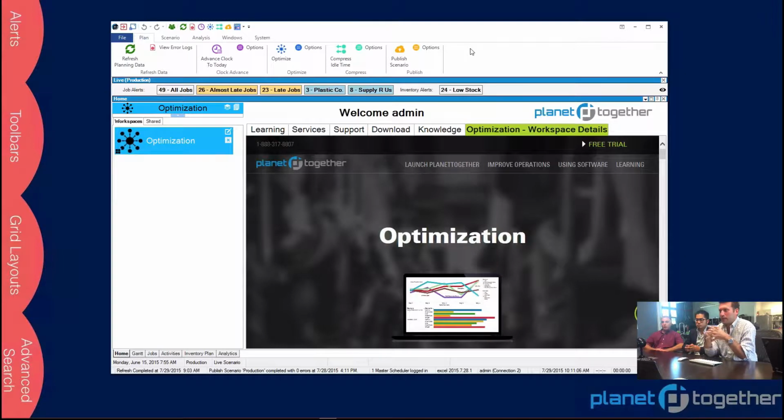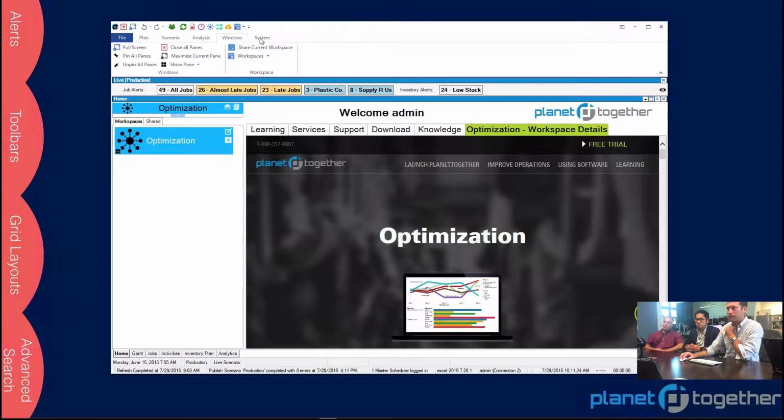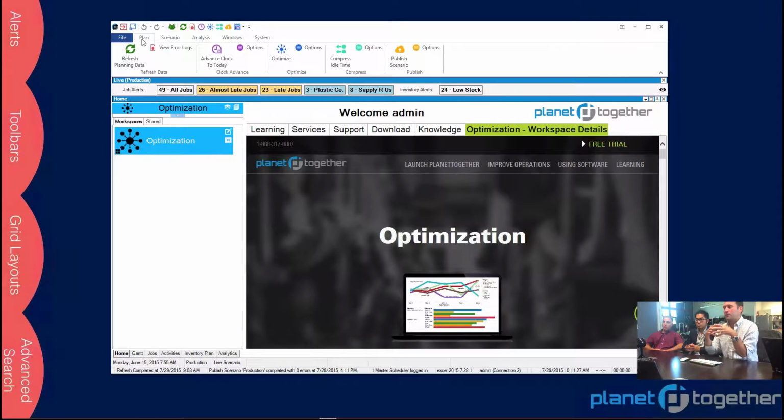Well, we've made all the toolbars in the system totally customizable. So I can go in, change the size of the icons, change the icon if I want, rename the label, and I can even make new tabs at the top here. What you see on the Plan tab is similar to what we're shipping with the software now. We're making it very simple. You've got a big refresh button, an advanced clock button, and optimize, compress, and publish. Those are the 5 main features that you're going to be using every day. We thought we'd put them right up front.